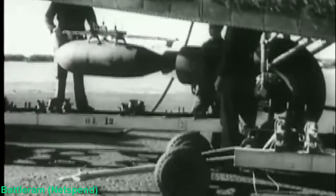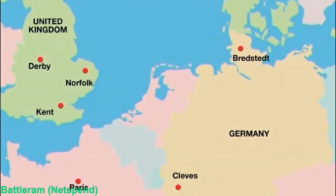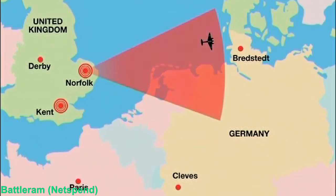Oboe was the code name for a British navigation and bombing system used by de Havilland Mosquito and Avro Lancaster Pathfinder aircraft. Two stations at different locations many miles apart in England each transmitted a signal to the Pathfinder bomber, which carried a radio transponder. The transponder reflected the signals, which were then received by the two stations.